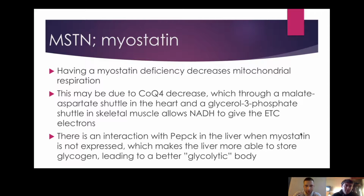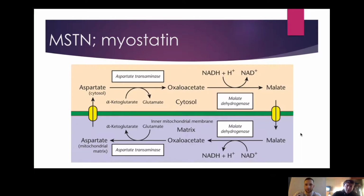Like this, the CoQ4 decrease. Like, what is that? The causation of it. All right, so if we go to this next slide here, we'll answer Artem's question all in one go.